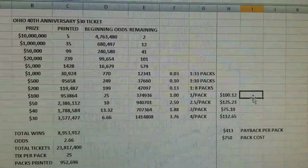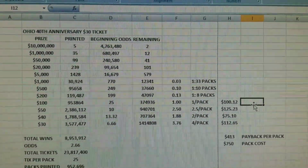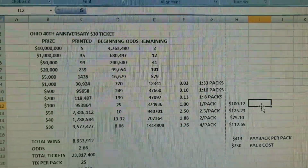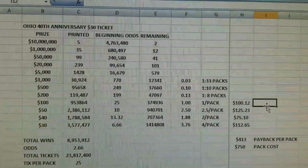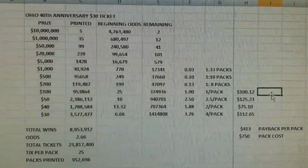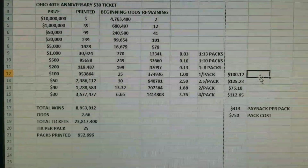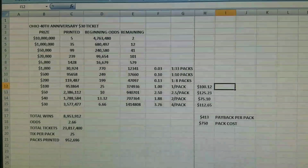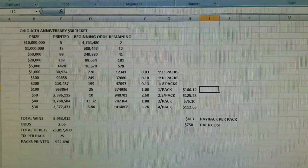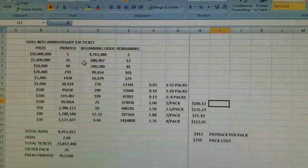After $100, it's 1 in 8 packs for you to win $200 on a $30 ticket. Then it's 1 in 10 packs for a $500 ticket, 1 in 33 packs for a $1,000 ticket. And it just gets incredibly higher after that, right? But even for states that don't tell you the odds, there are ways around this. And as long as you have those overall odds, you can figure this out.